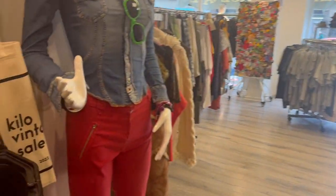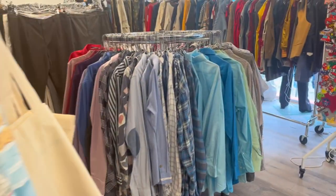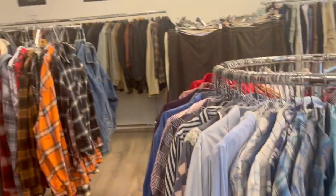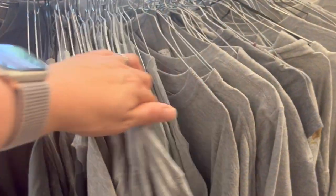It's all arranged in different sections. That's the name of it, Kilo Vintage Store. Some cardigans. Now we're into the sort of the guy section again. We've got some Yongsi shirts, some more check shirts there, some waistcoats and some t-shirts.